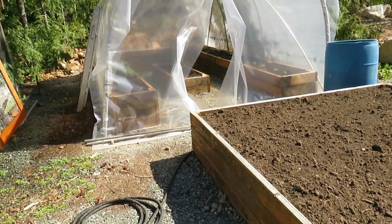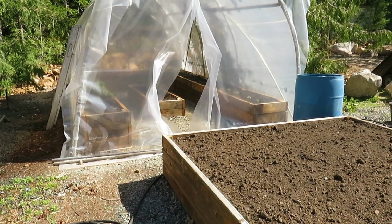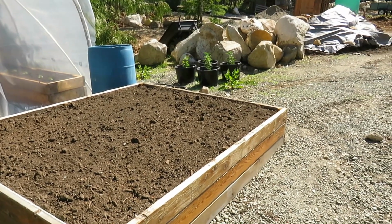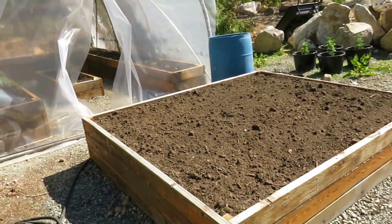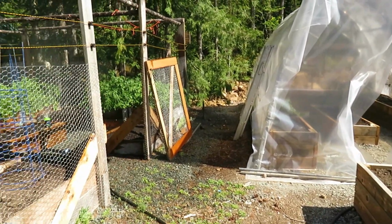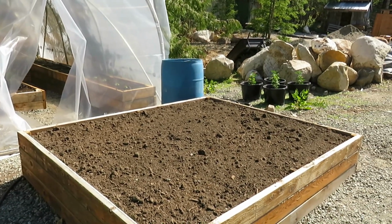And I do have an irrigation system that I bought off Amazon that I need to install in here. And then I don't have to water everything manually. Just put on a timer and it should be good to go. But yeah, that's my garden setup. I'm super happy with it this year.